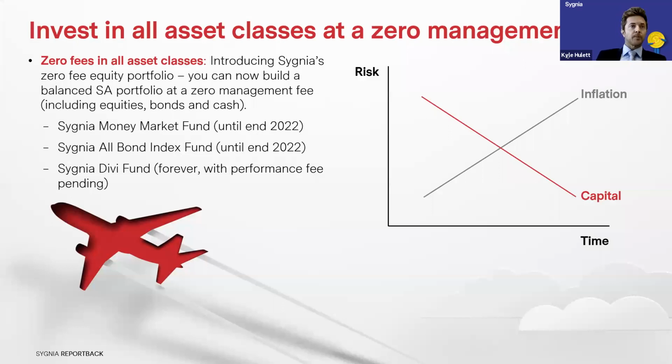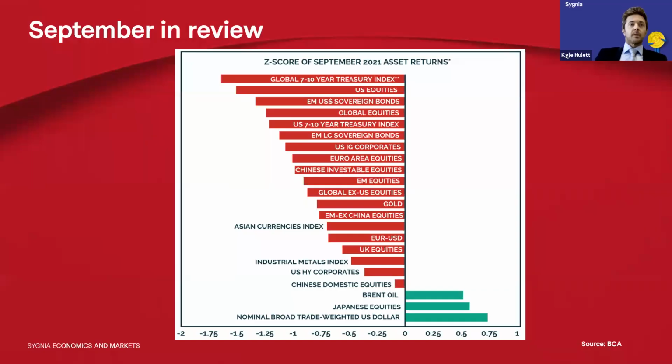Great. So moving on to markets. September was certainly a risk-off month. There's a lot of red on the screen. You can see that the worst performing asset class was global bonds, and gold not doing much better. It's about halfway down, but also severely in the red. So we continue to avoid global bonds, and we continue to avoid gold in our portfolios because they're distorted by quantitative easing. And when it comes to needing protection, they don't give you that protection. And that's exactly what we saw in September.